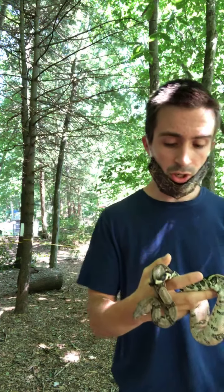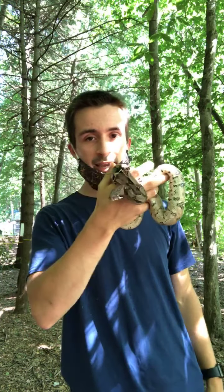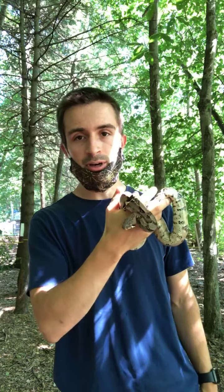So Colombian red-tailed boas, you can tell by their name, they live near and around the country of Colombia. So northern South America into Central America, and potentially into the southern US as well, but not too much. And when they're young, they live in the trees and they like to hang on, so she probably thinks I'm a nice tree right now.